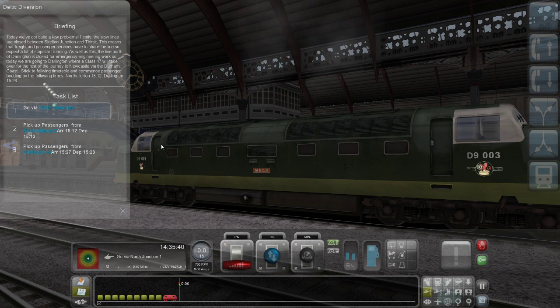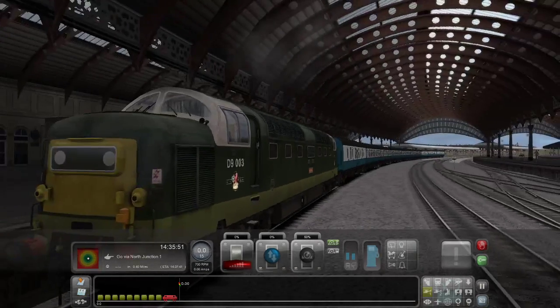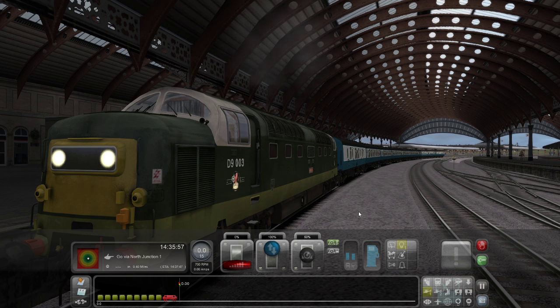Stick to the following timetable and commence passenger boarding by the following times. Southampton at 15:12, Darlington 15:28. Okay. All right, so I want to do that. And I want to do this. Because why not?